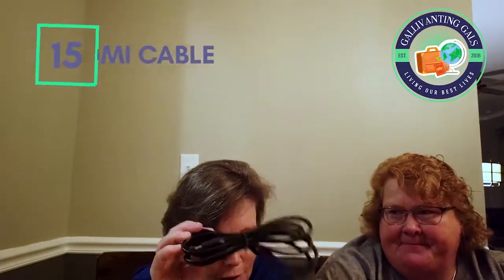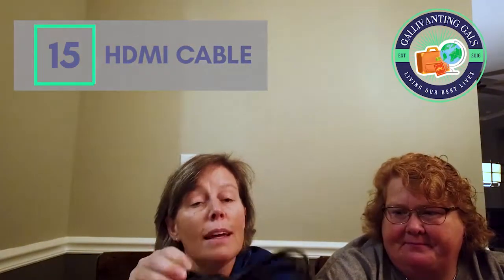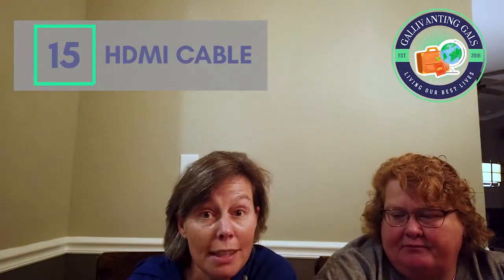Yeah. So, an HDMI cable. I know that they're bigger, I know that they're bulkier, but they come in handy, especially if you have Netflix and you want to watch a movie in your hotel. Most places you stay have TVs, and you can hook your computer up to the TV with the HDMI cable and watch your movies.